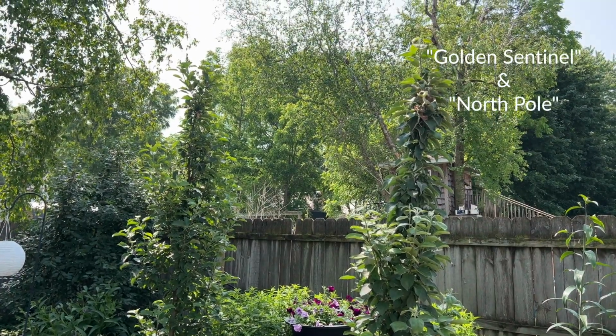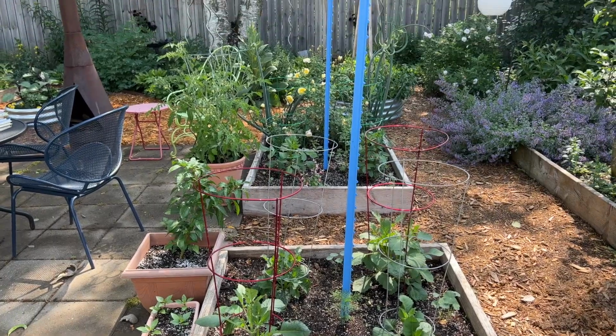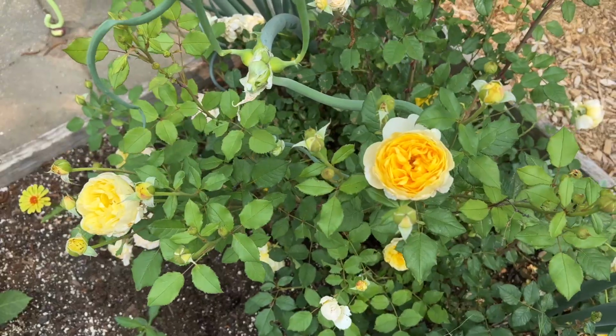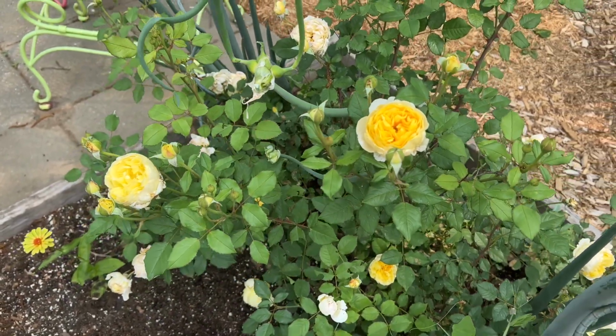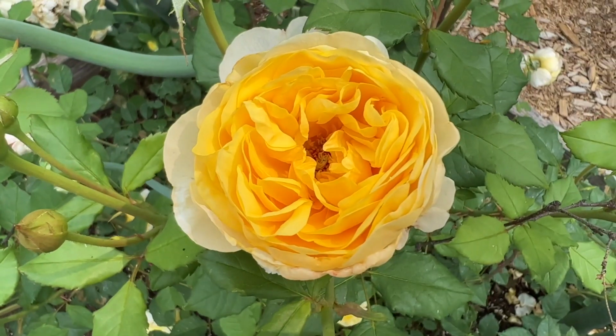In that bed and all my other beds, I'm still waiting for a lot of things to bloom. But one of the things that is blooming and has been so beautiful this month are my roses, especially this gorgeous David Austin rose, the poet's wife.